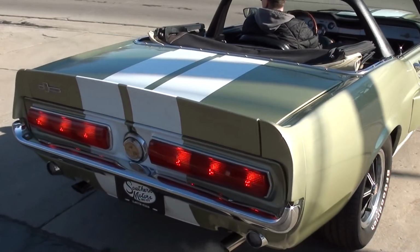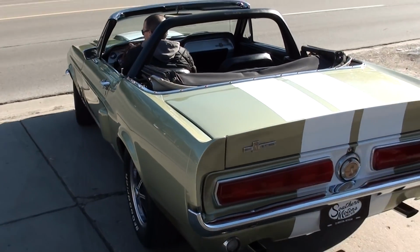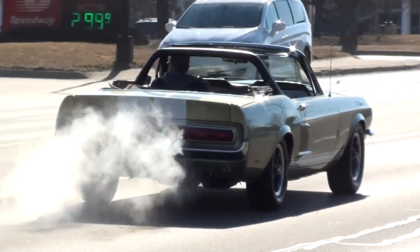Jay's brave, man. It's cold out. It looks nice, but it's still cold. Truck got in my way.